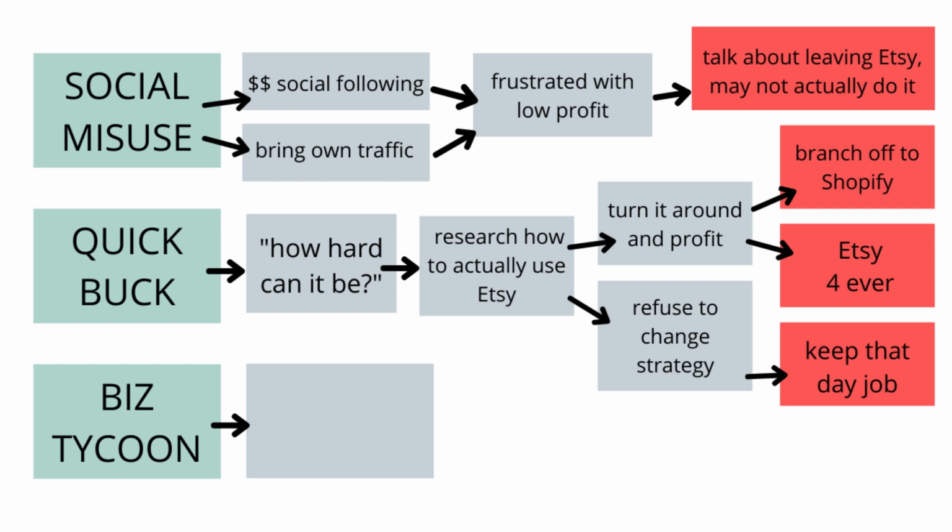Then the last type are the biz tycoons. This is perhaps the fastest way to profit, but the least populated of the 3 groups. Before this type even starts a shop, they will analyze the competition, see what's selling on Etsy. They'll develop good products that outperform or otherwise stand out from the competition, and just overall apply good business practices. They will open the shop with their customers in mind and not themselves, and watch the orders roll in.